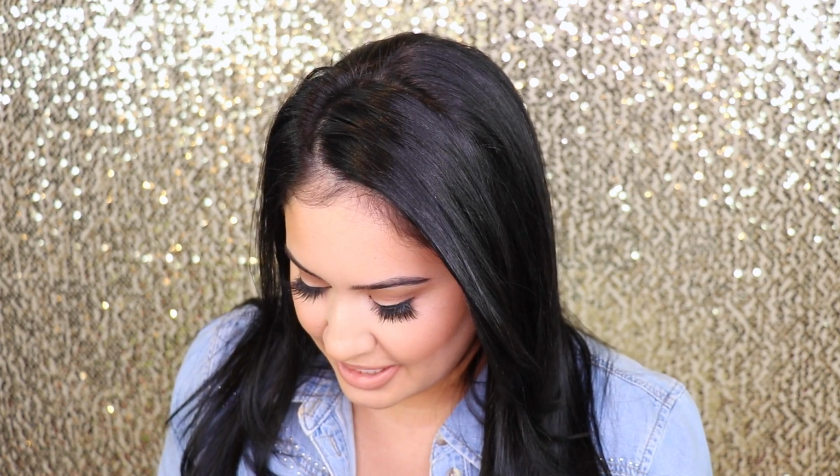So first up, I have a package from Jouer. I had to show you guys this packaging because it's really cute. So this is their newest rose gold collection and we have a new highlight. So I do love the Jouer highlights. So they added a new color. This one is called rose gold and the packaging is super cute.